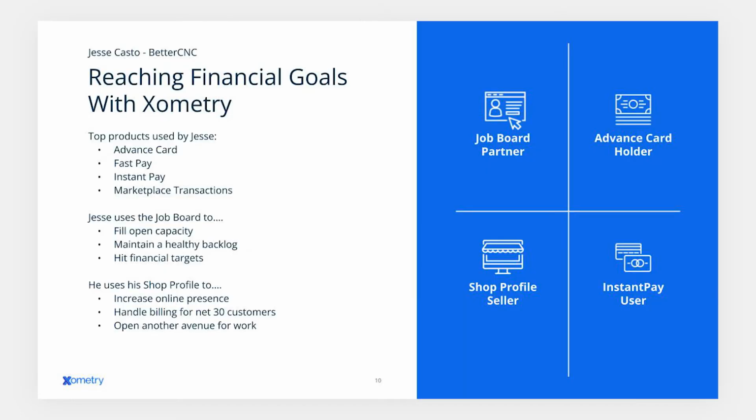I'd say I'm a startup machine shop, kicked off in January. I went full time in June, and I've pretty much used all of these tools at one point or another. Because my first 6 months, while I was working full time somewhere else, I pretty much only worked exclusively with Xometry, and I had no nest egg, no nothing. So I was using the advanced card quite a bit just to buy materials for the jobs, things like that.